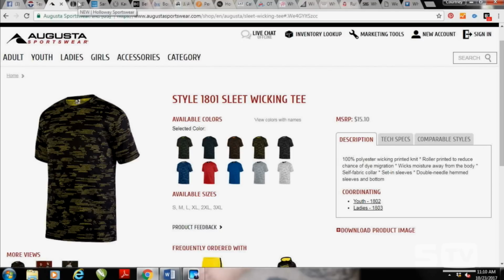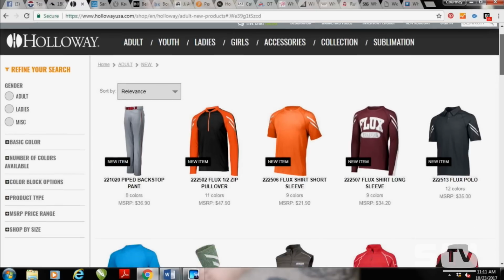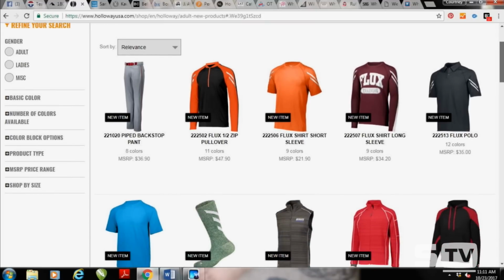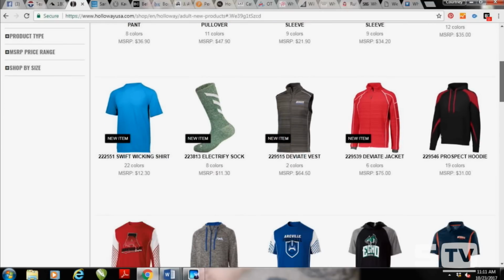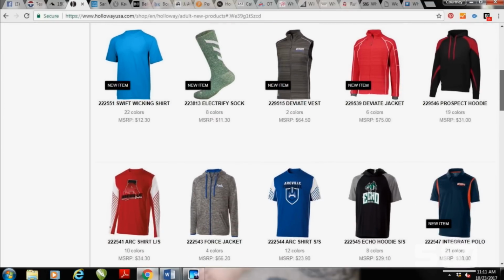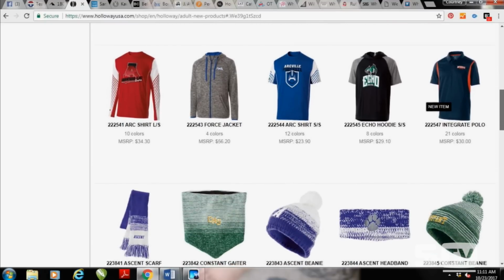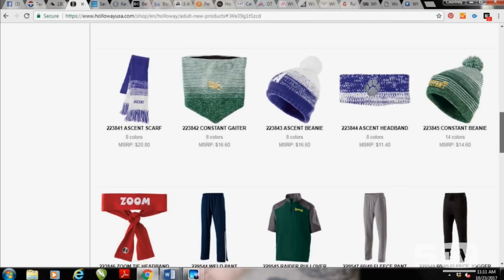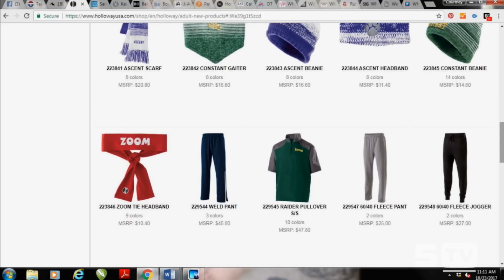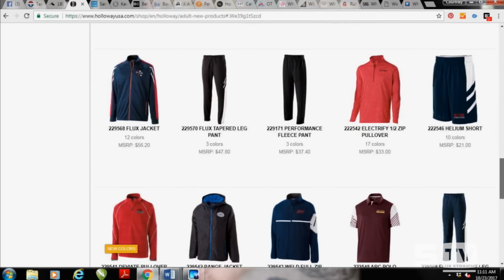Another popular supplier that I wanted to mention that is really great for warm-ups is Holloway. Holloway has a really keen, unique fashion look on the sportswear market. So if you're looking to emulate looks for your sportswear brand that are high-end, similar to what you see from something like Under Armour or Nike, I would definitely recommend checking out what's available from Holloway, because I think they really lead the way in fanwear items and different things like this.